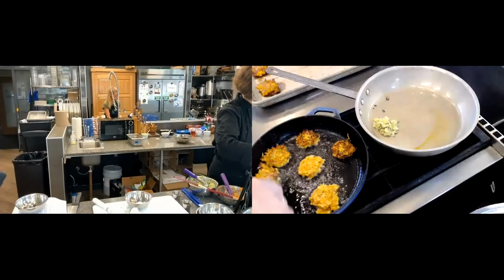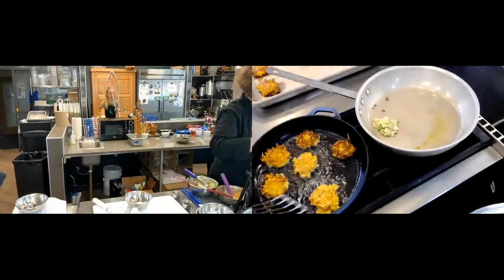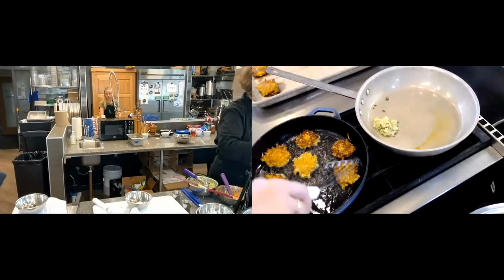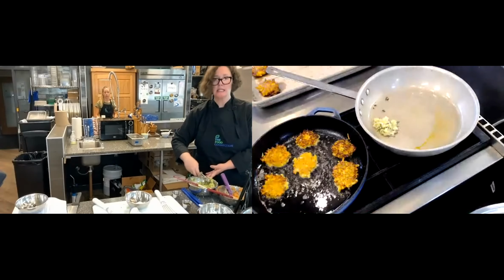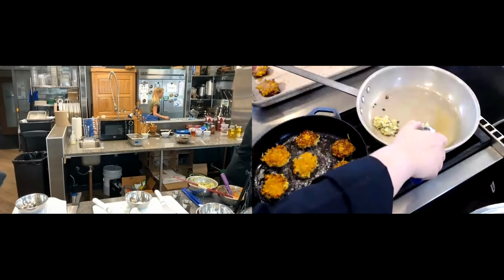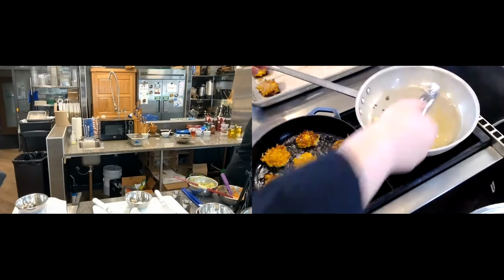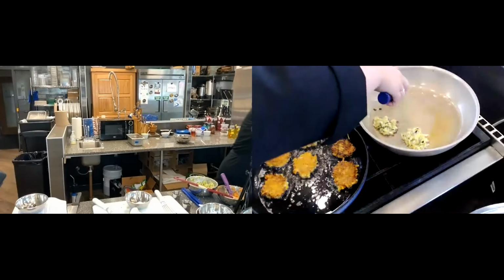You see now you need that drain pan at the end. You put a few more zucchini down. Kind of an awkward angle, I hope. All right.